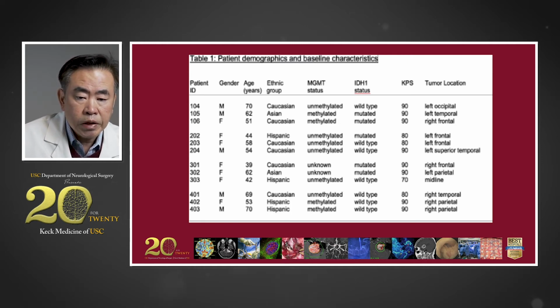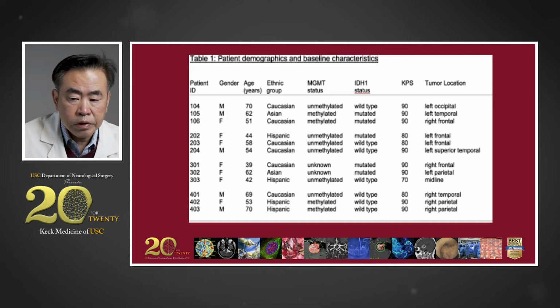We had MGMT status determined, whether they're methylated or unmethylated. The MGMT is basically a DNA repair enzyme. If the patients are methylated, they have a defect in the MGMT, and therefore they are more sensitive to temozolomide treatment. And we also had the metabolic marker, IDH1 status, determined as wild type or mutated, and then also their Karnofsky score, whether how they were performing, and then tumor location. And you can see from the tumor location standpoint, most of these patients are basically in the frontal, temporal, occipital lobes.